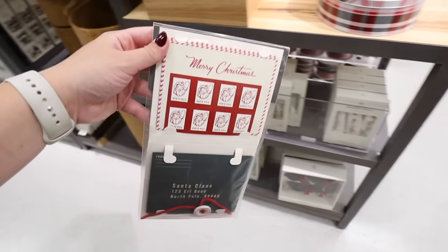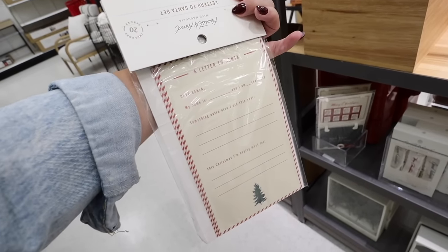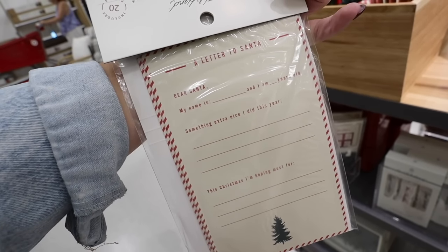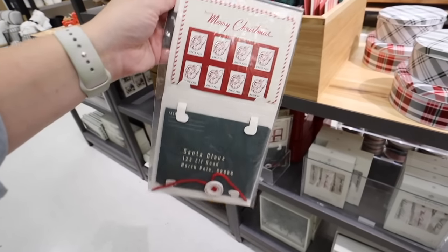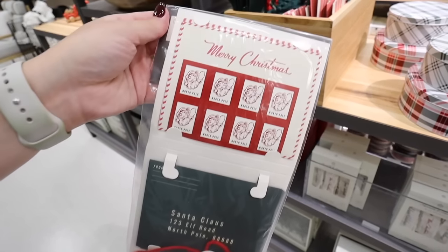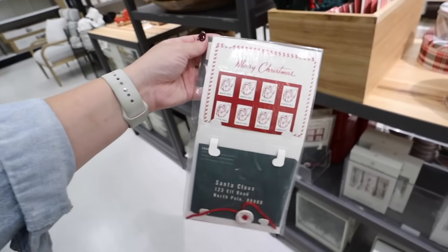And then the last thing that I wanted to show you right here is this letters to Santa set. So you get the little sets right here that already say, "Dear Santa, my name is blank and I am blank years old. Something extra nice I did this year and this Christmas I'm hoping most for." And then it comes with the pre-addressed envelopes and stamps. These go very fast every year, and I'm definitely buying one of these.